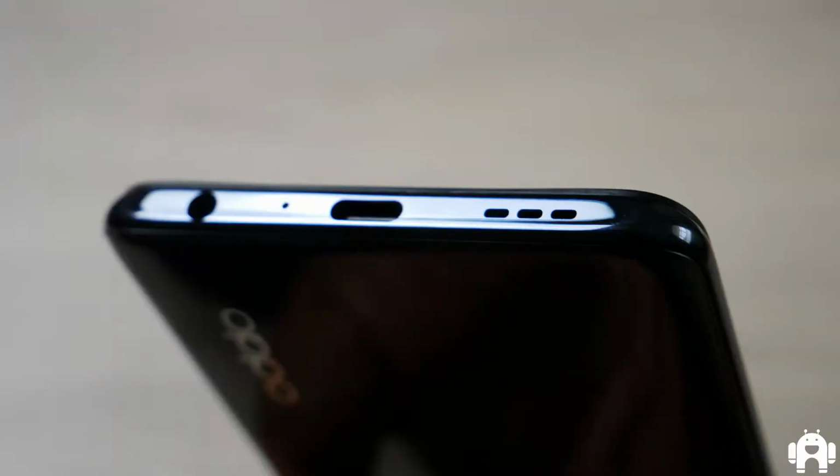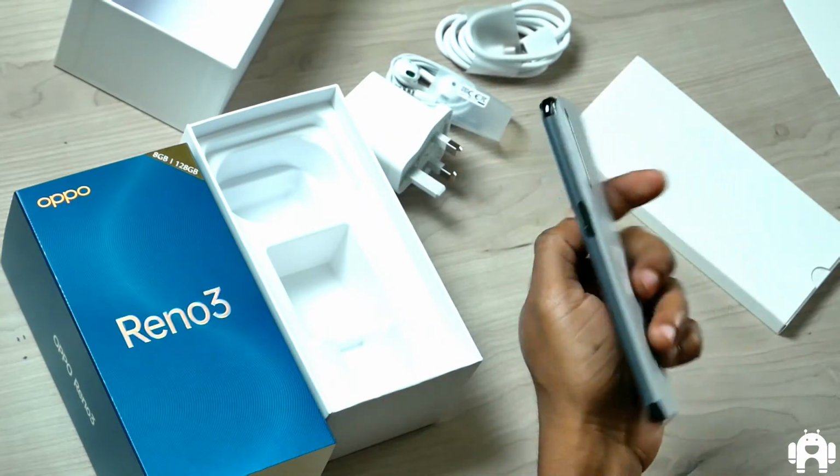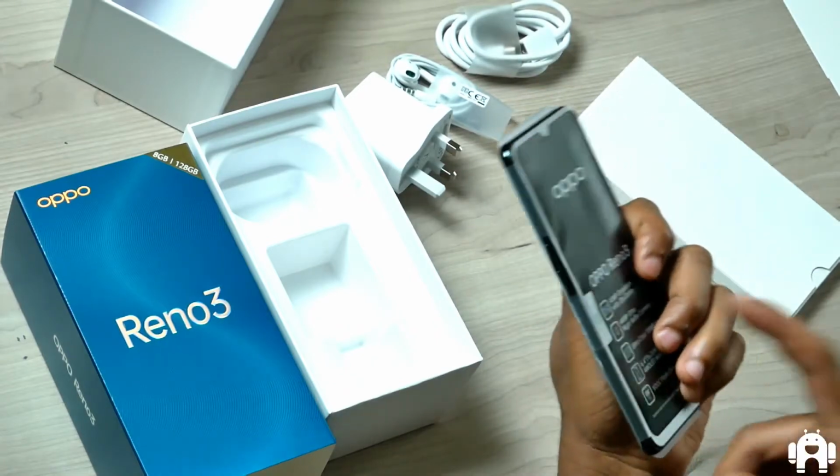And of course down here is where you have your micro USB port, then USB Type-C, your speakers should be certified for Dolby Atmos, and up here it's very clean except for the presence of a microphone. So yeah, this is the Oppo Reno3. So let's move this wrapping.